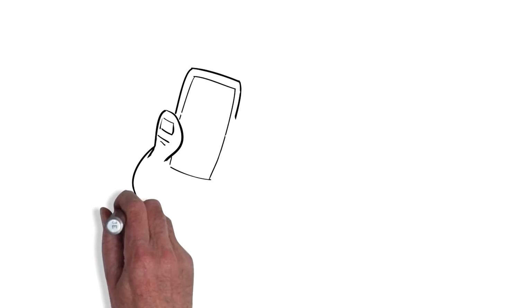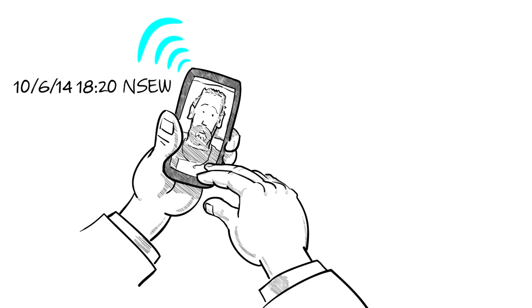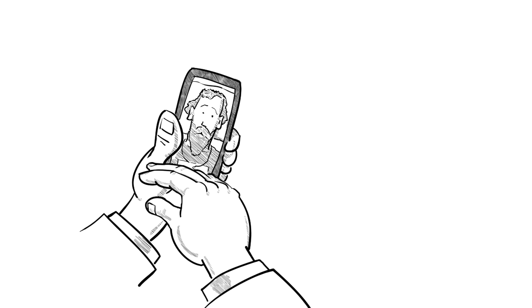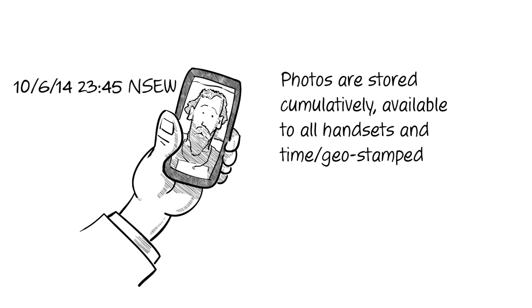The ability to add photographs to the file also allows a visual reference to the patient's identity and condition over the course of the emergency. Photographs are stored cumulatively in the system and once again time and geostamped.